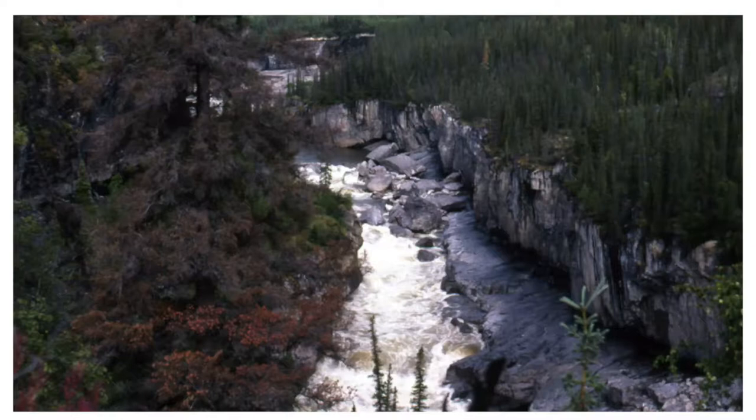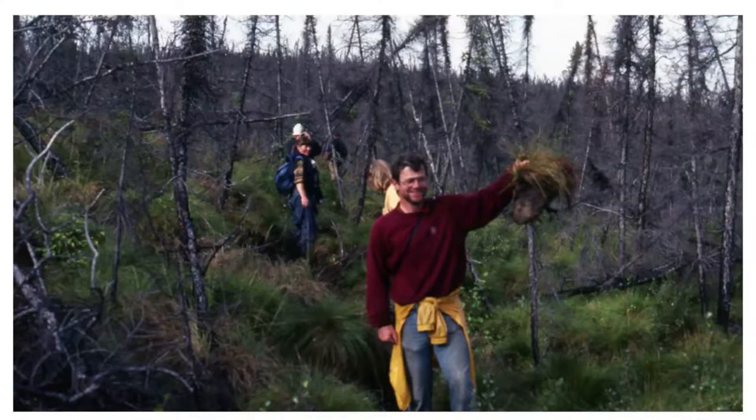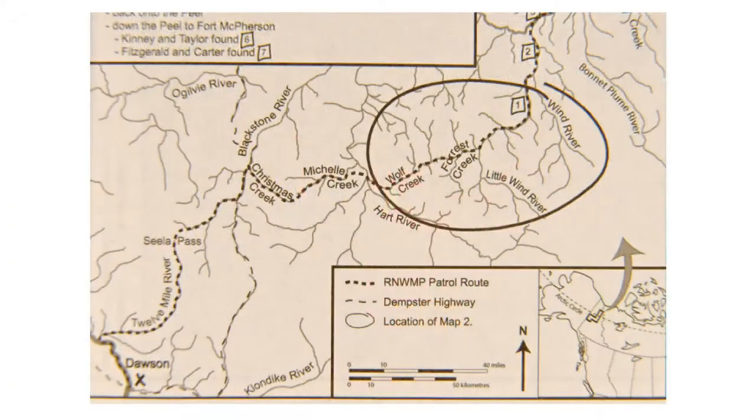And Nicola and I did a trip in 1982 on the Blackstone and Peel and did the hideous Aberdeen portage through this stuff, 5 miles through this muck and deadfall and stuff you had to balance on, or you were up to your knees in muck. It was just hideous.